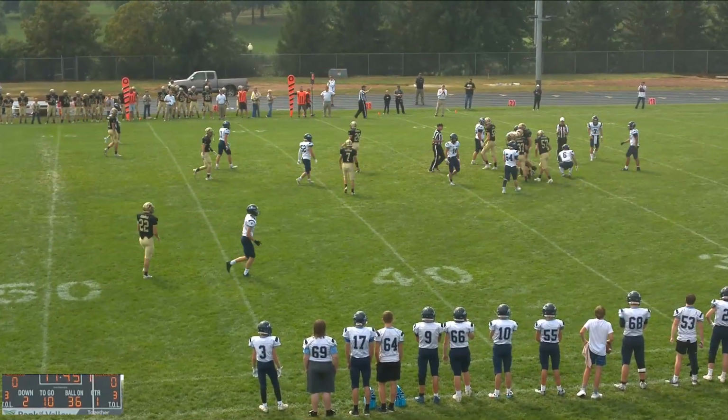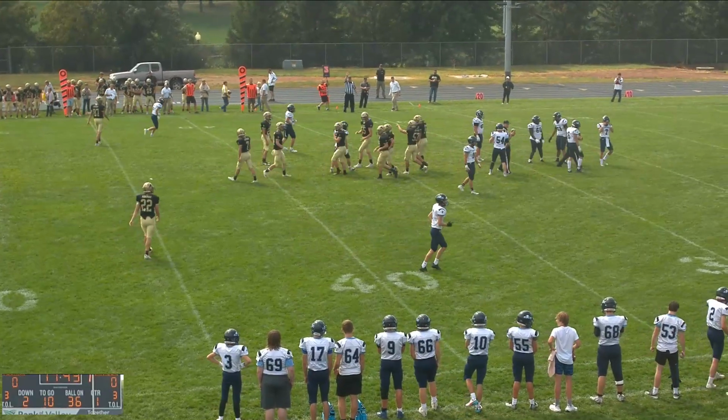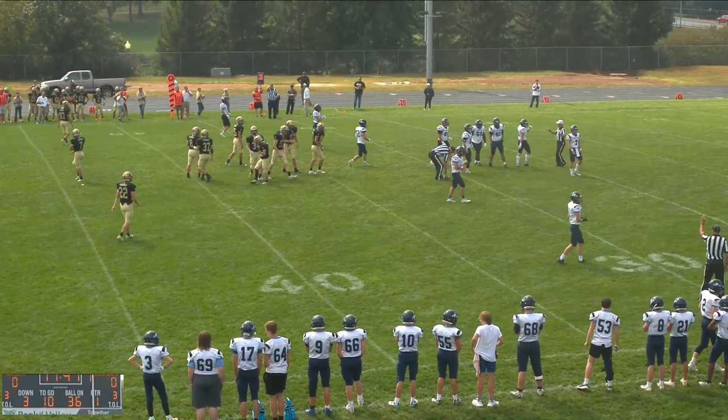Ball to number 6, Jack Tanson. Tackle it on the play by number 57, Wesley Miller.